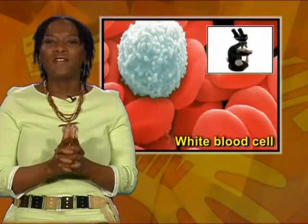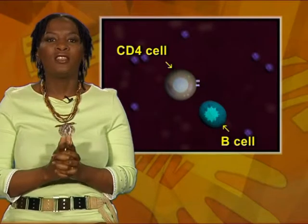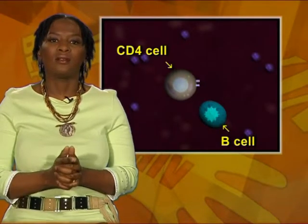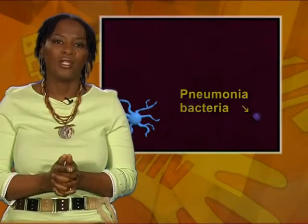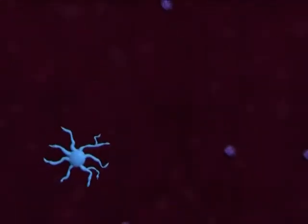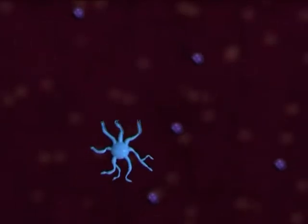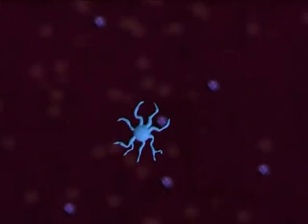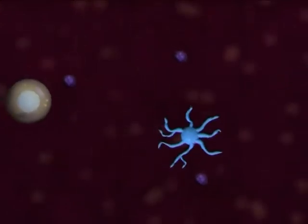There are different cells that work together to fight off germs. In this example, the cells that are doing the work are macrophages, the CD4 cells, and the B cells. And the enemies are bacteria that cause pneumonia. A macrophage can see that the pneumonia bacteria is an enemy. So when it runs into one, it engulfs or eats the bacteria.